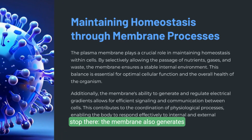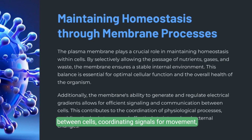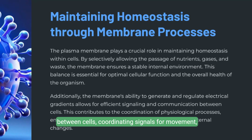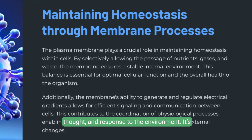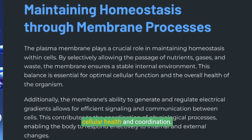The membrane also generates electrical gradients, vital for fast communication between cells, coordinating signals for movement, thought, and response to the environment. It's not just a barrier, it's the command center for cellular health and coordination.